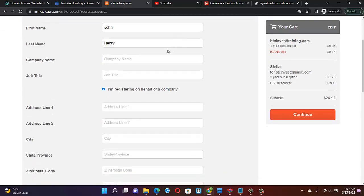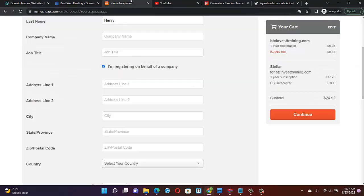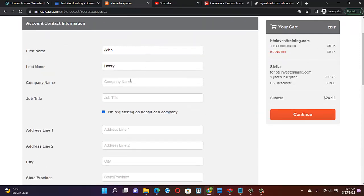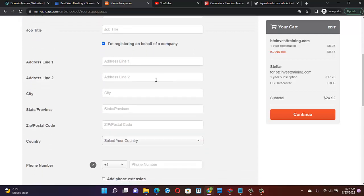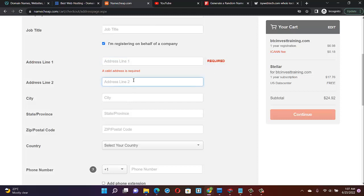So I can now fill in the information from here. It is asking me the company name. If I'm registering this domain name for a company, I can put the company name. If I'm not, or I'm registering it on behalf of someone else, I can leave it out. Now I can put the address. What's the address of John? Staying at 58 Oakway. Address: 58 Oakway, Lincoln.